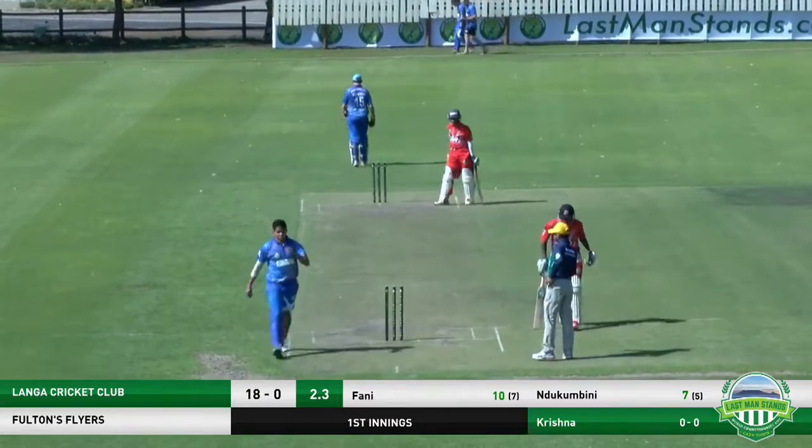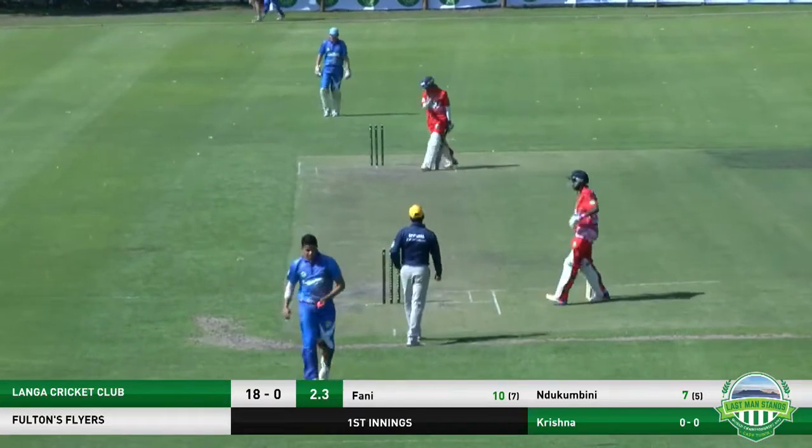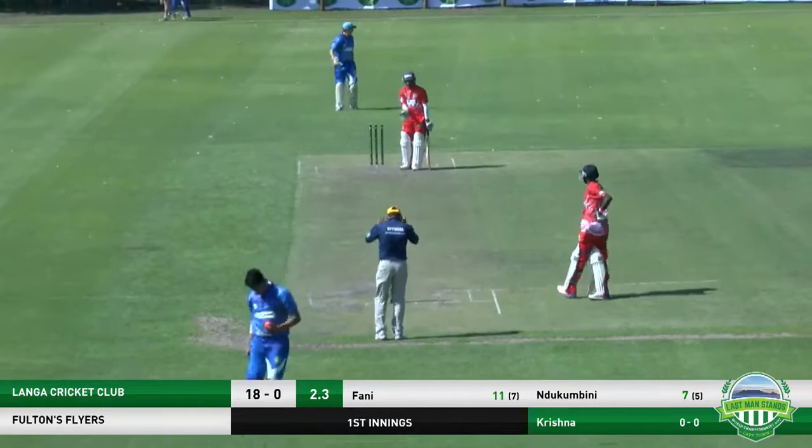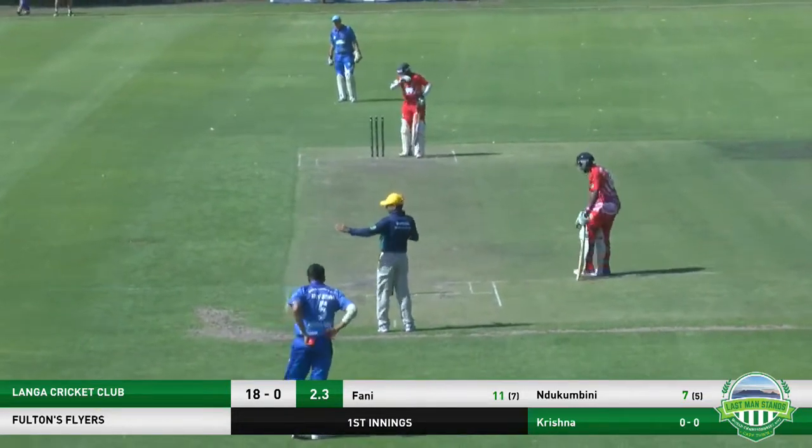Batsman number 1, that's Sive, I will call him, because I can't pronounce that name. Dukumbeni. Right. We'll do a double act. I'll do his first name and you do the second name.